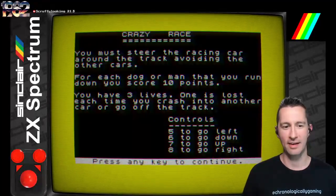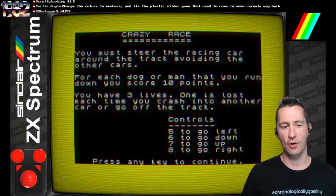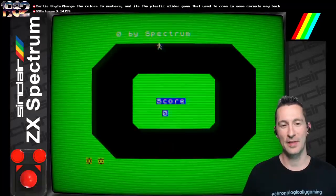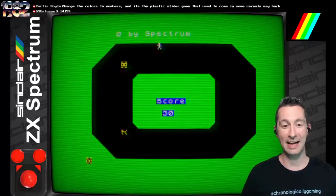That's what I'm talking about. You have 3 lives. One is lost each time you crash into another car or go off the track. And the controls are just the cursor keys, 5, 6, 7, and 8. So let's go. And we're in. I am the yellow car down on the bottom of the screen. You just have to drive around and, oh, don't crash into the sides or you die. But here's some dogs. Run them over and get high scores.